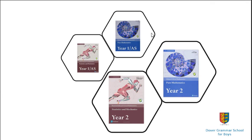So the book that I just showed you the contents page for is this Year 1 AS. That's the one that covers about 2/3 of the Year 12 course, and the brown book here next to it would cover the Statistics and Mechanics part of the course. Then, of course, you go on in Year 13 to use the Year 2 books, similarly 2/3 and 1/3. However, we try to get through the Year 12 work a bit more quickly, so that we can actually start this work before the end of Year 12, and that puts us in a good position to finish the content early enough so that we can do some revision before the exams.